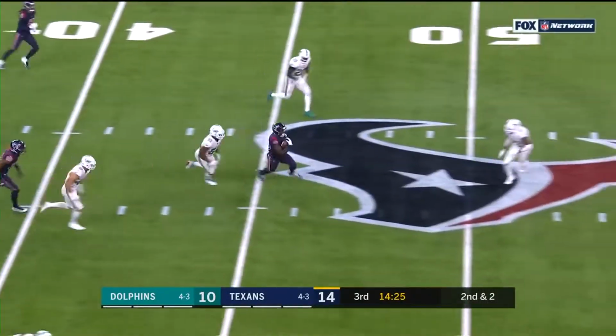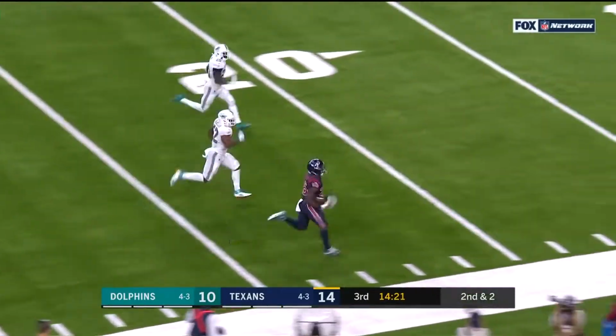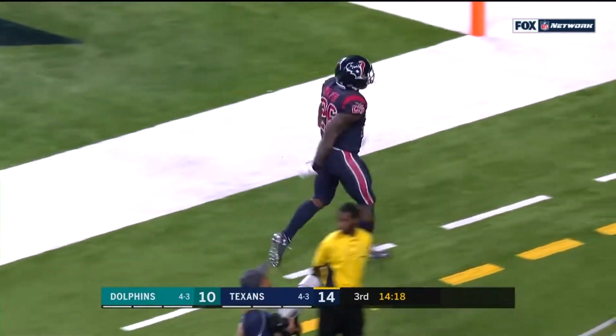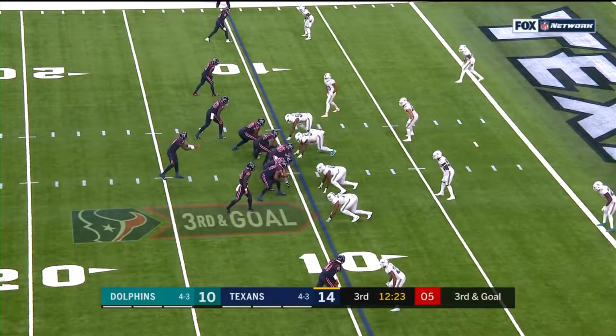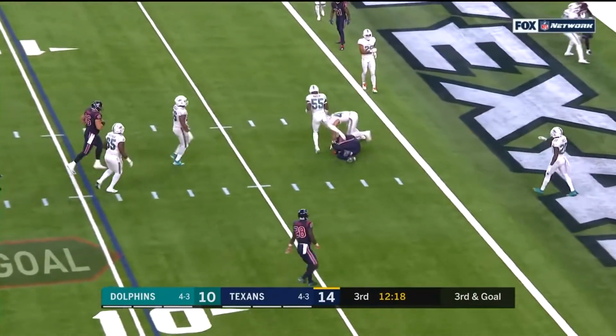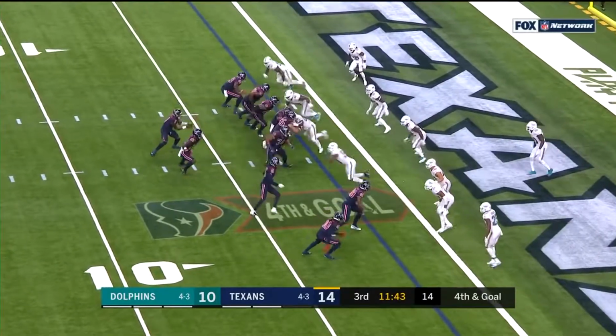Miller's got a first down and more. Lamar Miller inside the 30. Out of bounds near the 10. Quarterback off the edge. Third down and goal. Watson over the middle. Pass is caught, but short of the end zone, Jordan Thomas. First guy in, last one out.